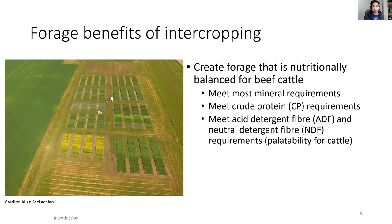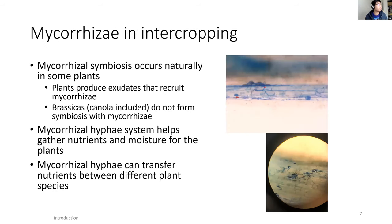And of course, because you are putting multiple plants into one plot, the harvest that you get from it should be more nutritionally balanced for beef cattle. So this would be meeting most of the mineral requirements, most of the crude protein requirements, as well as the ADF and NDF that is generally required for beef cattle, just so that they're more palatable.